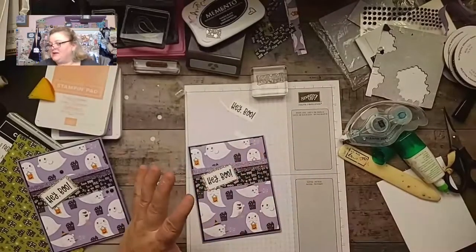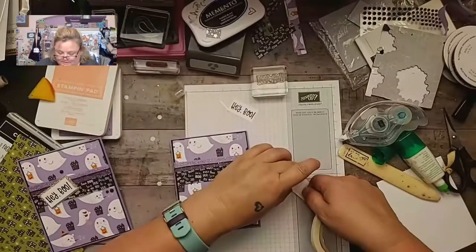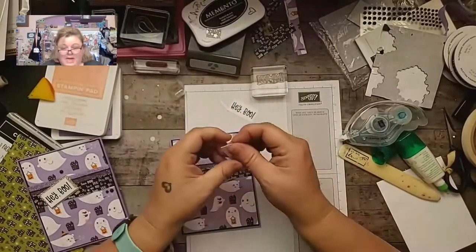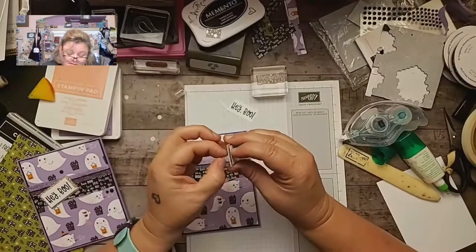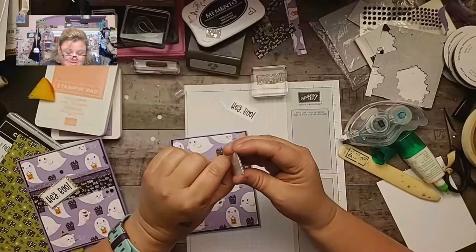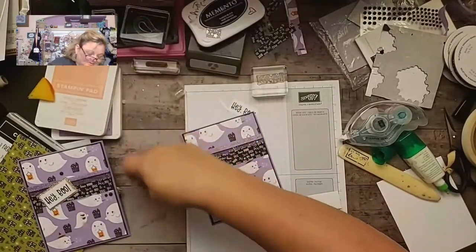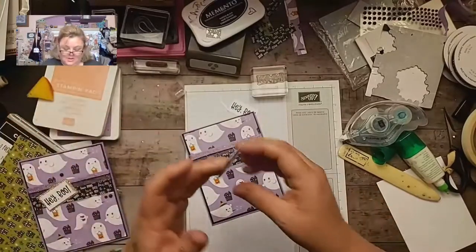Now you can use glue, but I'm going to use some tear tape on the back of this because it's a little bit heavier, and it's not really raining yet, although it feels very stormy, but we're really humid. I know the weather is really bad everywhere. We've got the fire out of control in California, that very scary flooding in New York City and New Jersey, and of course all the damage in Louisiana. It's just scary. But it's humid here today, which means my black will smear and my glue takes much longer to set up. So I'm using the tear tape, which I love.